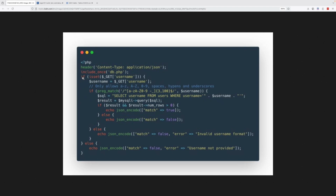All we're basically doing is looking for whether there is a query string called username. We assign that username to a variable called username. And here we're doing a regex match, or a regular expression match, just to make sure that the string only contains the lowercase letters A to Z, the uppercase letters A to Z, 0 to 9, spaces, hyphens, and underscores, and that the username is between 3 and 100 characters long. Afterwards, we take this username and use it in this SQL string to simply query a database. It's going to select the username column from users where the username equals our provided username.